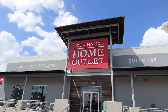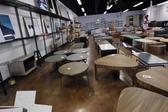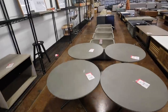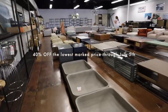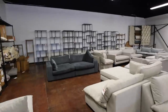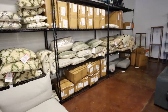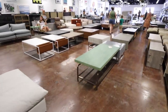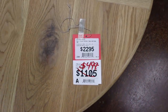The next one is actually the outlet version of the Four Hands home that we went to already, which had more of the contemporary stuff. So I'm assuming it's going to be more contemporary, just with some of their older or discounted items. It's 40% off of their lowest marked price right now through the 5th. They have a lot of bookshelves and couches. Maybe these are floor samples and floor models that they're now selling off. They have a lot of coffee tables. Their deals are kind of good.